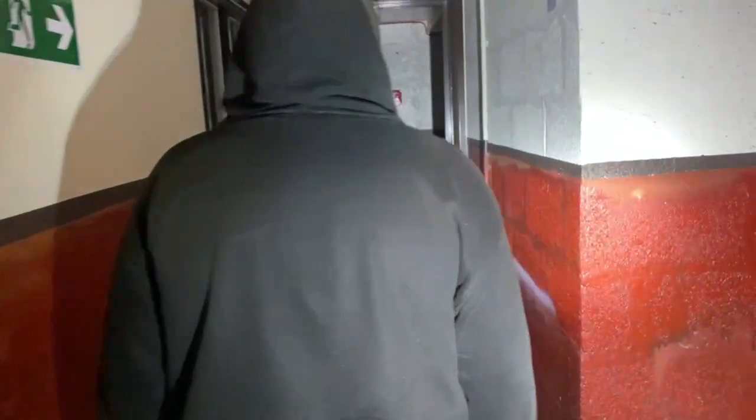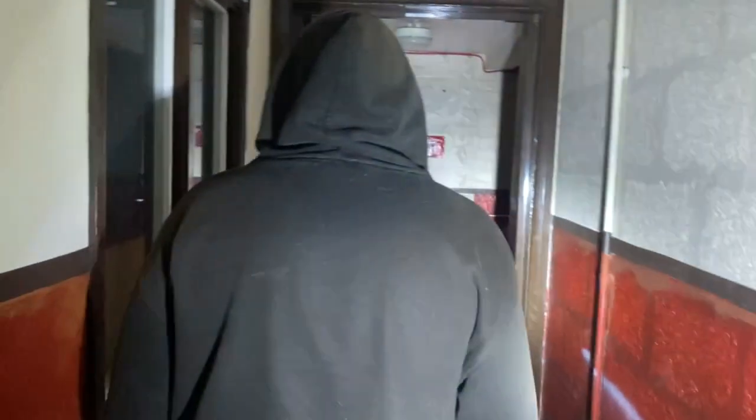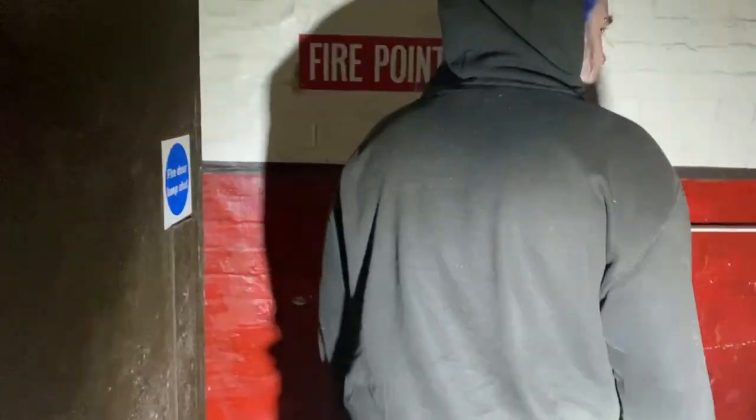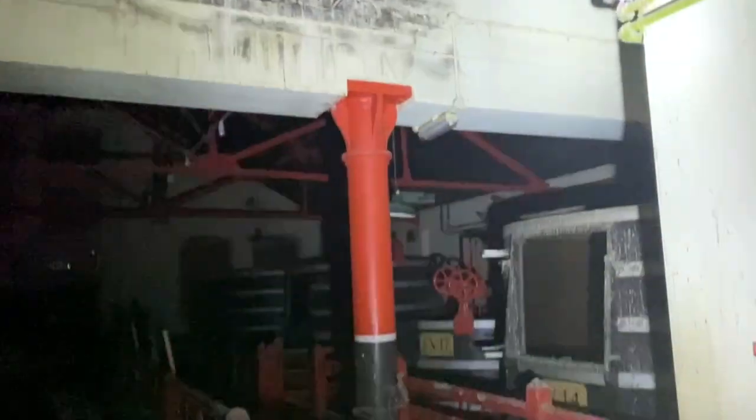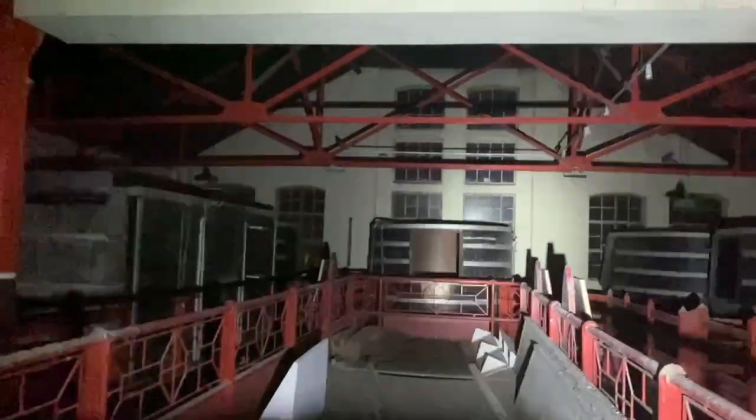How far have you walked already? What's this door go to? There's a live pigeon right in front of here. What? Pigeon. Oh, fuck. And there's eggs here as well. There's one up there. Wow, look at that. This is definitely the pigeon room. I like that.